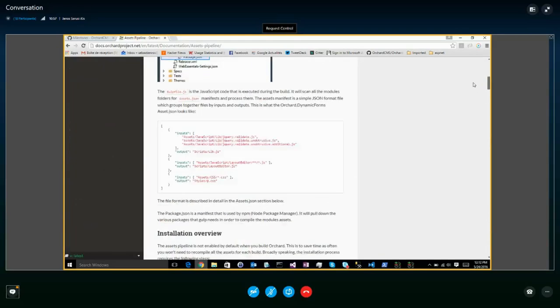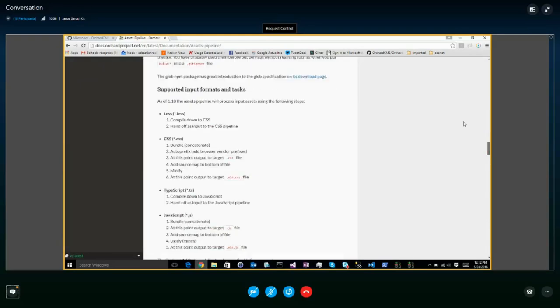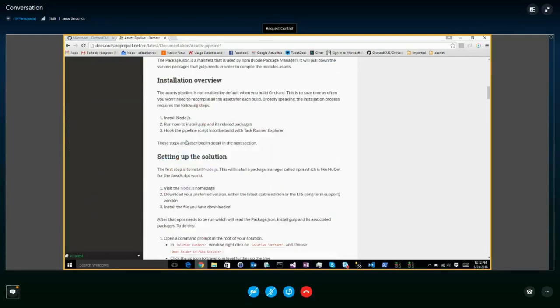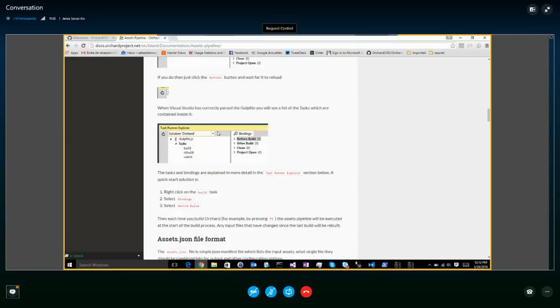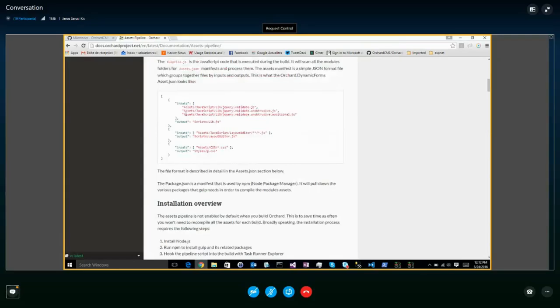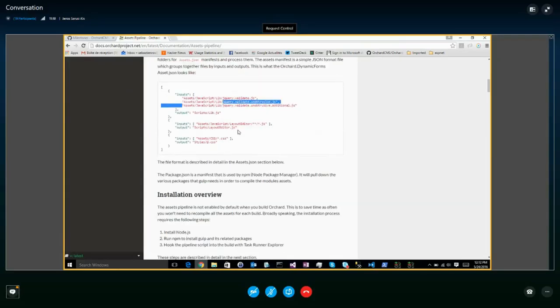So the assets documentation is here. My only feedback on this one would be a simple introduction about what it does and how it works, maybe without having to read everything. I suggested that he also document the watch property because it's sort of central. So I think he's going to add that.